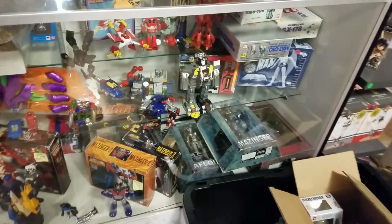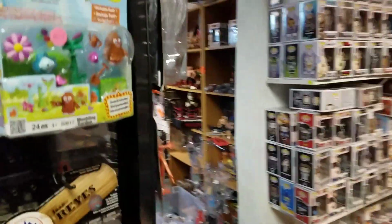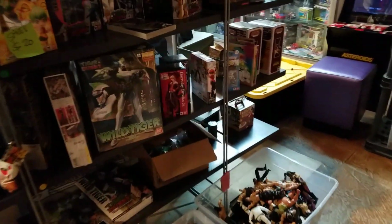That's a little bit of everything. From Mazinger to Devilman to Retro. So if you are in the LA area, come on out. Check out ToyZilla. Because I guarantee you probably got something you want.